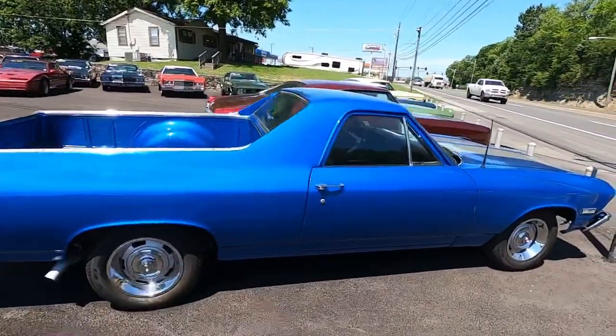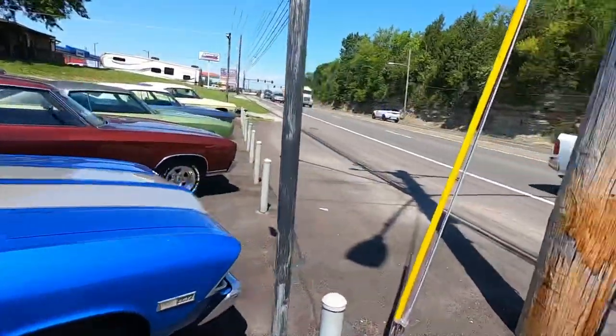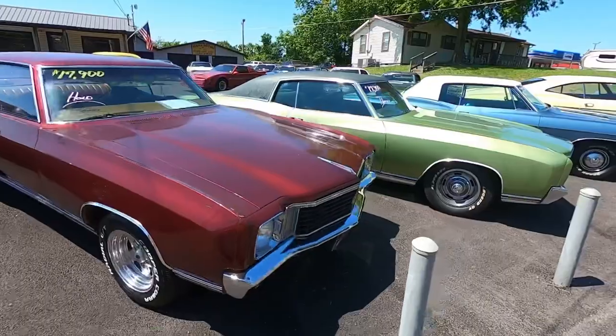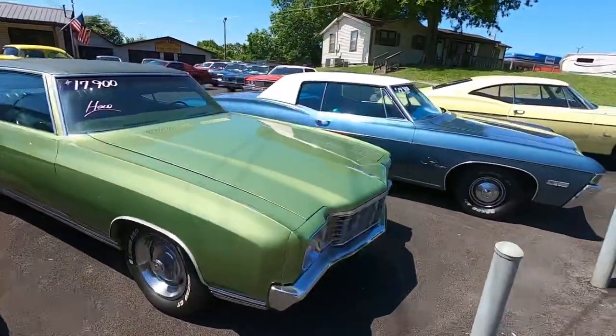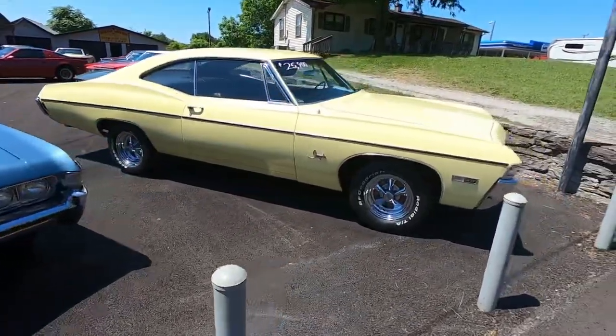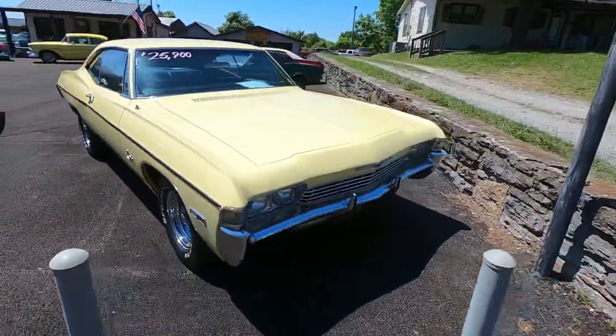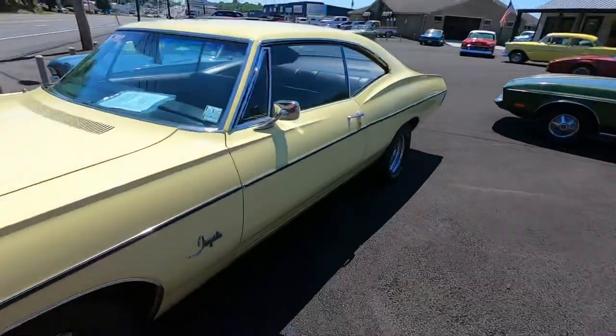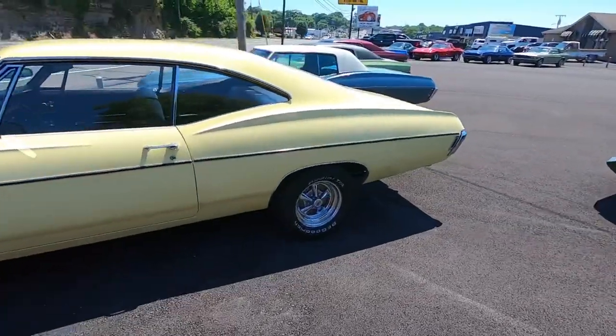Jump over here to the front row. Sorry about the road noise. Hopefully it'll chill out. Coming on up to the front right corner of the lot. Just picked this one up. Well, we've got it priced 25.9. It's a 1968 Impala.